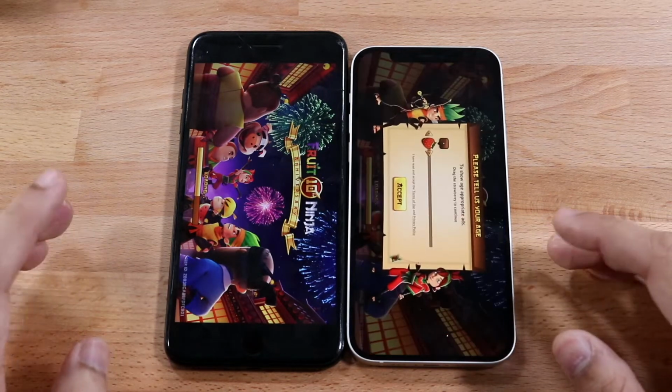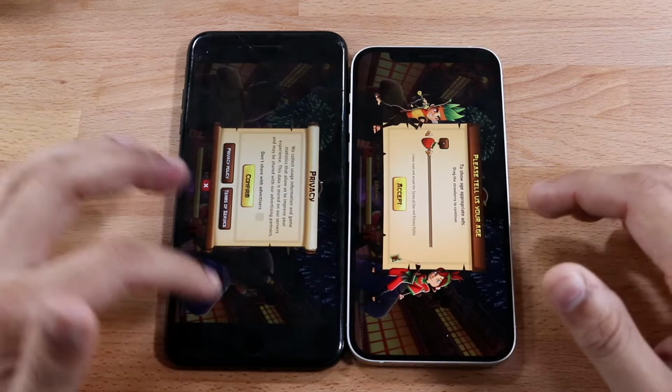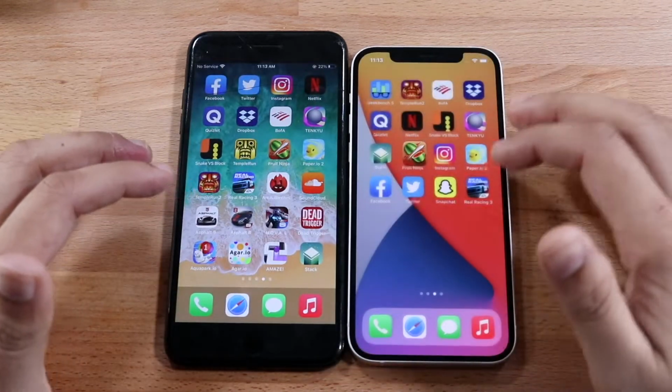And a couple of different pop-ups on both. So I do have to put in the age on here. Maybe I have to do it on here too. And I don't know what just happened, but I think the iPhone 12 was still faster there.